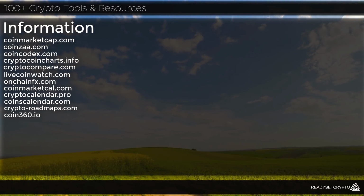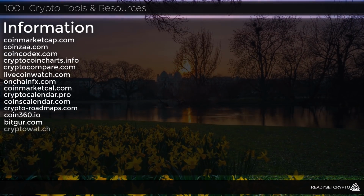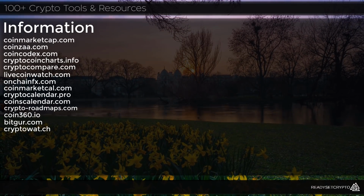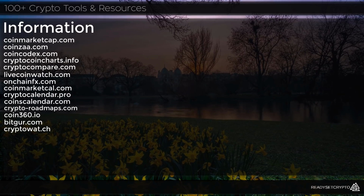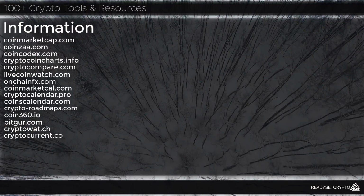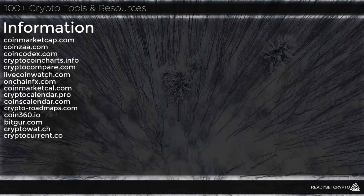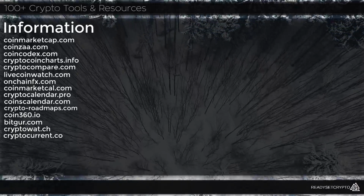Another site that lets you do this is bitgur.com. Another cool one is cryptowatt.ch, and it's similar to coin360 in that it gives you a macro level look at the market. Next, I should talk about cryptocurrent.co, which lets you see the Google trend and price on the same chart for cryptocurrencies, which is really useful for finding macro level trends.